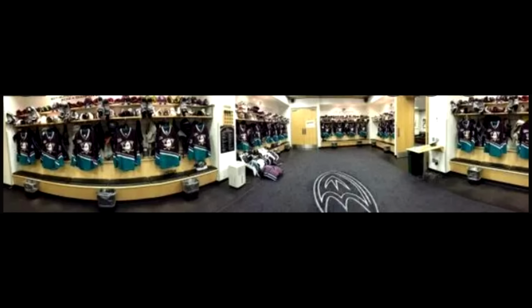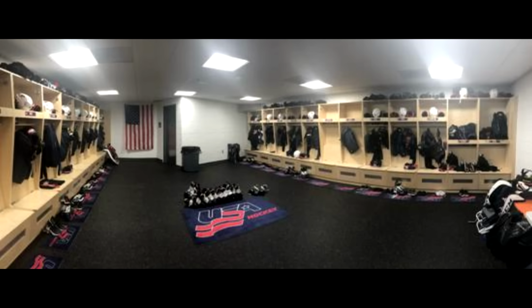And again, you're going to see over the next while that a lot of rooms are going to be getting renovated because the players love playing in big time good rooms. And hey, this one, the Anaheim Ducks, is in need of a dire makeover. There's a reason it's so hard to find pictures of the dressing room online for the Anaheim Ducks. It's because it's so bad.